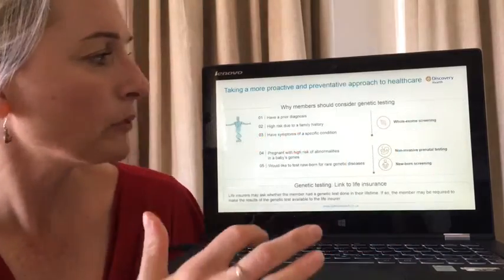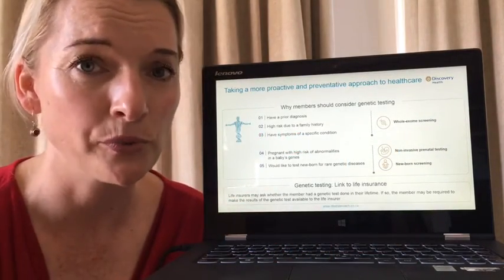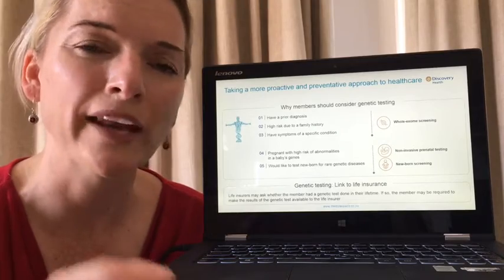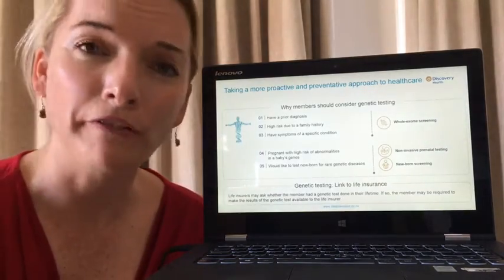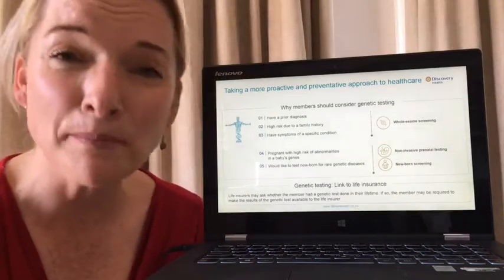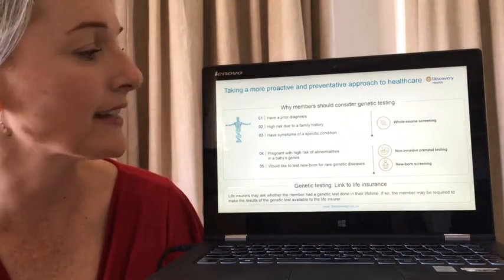So it is for people, as I said, who have had a prior diagnosis. If you've already been diagnosed with something, a serious illness, this testing will help your doctors to pinpoint how to treat you, and it will aid your chances of getting better. It's also if you've got a very high risk, a family history. I know Angelina Jolie did this testing. Or if you have symptoms and the doctors can't find out what's wrong with you, then this genetic testing is for you.